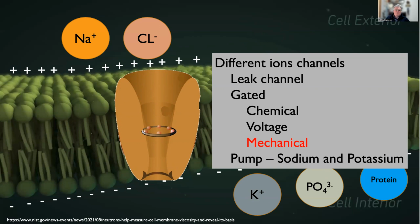And then there's mechanical, so when you actually put mechanical stresses on the gated channel, it enables ions to leak through it. And then finally, there are some active gates, or pumps as they're called, principally sodium and potassium, that use energy from the cells, ATP, to actively open and close and transfer ions between those two spaces that we talked about. So you can see it's leaking. There are things that occur when a certain stimulus occurs, and then there's the active pump where they use ATP or energy to open and close.